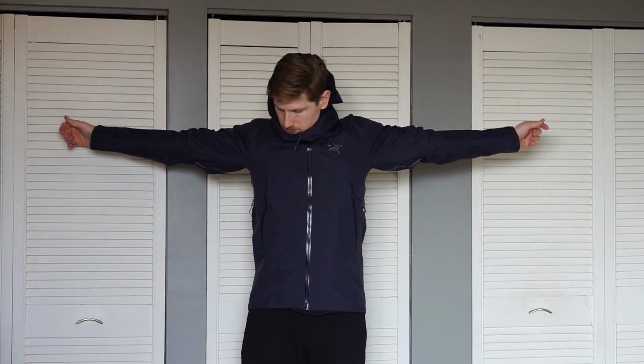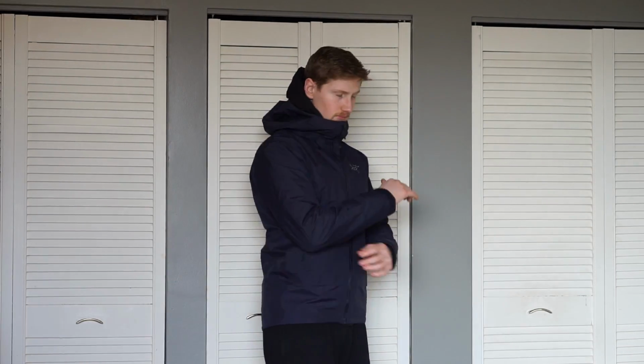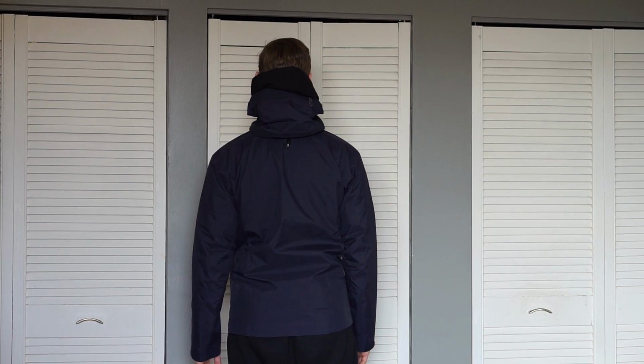But if you plan on layering this at all in the winter, I definitely recommend staying true to size or even going up a size. So yeah, depending on your use case, that'll really depend what size you go for. If you're using it for all year, then I'd recommend going true to size or up. And then if you just want to use it for the summer and don't really need to layer a sweater underneath or an insulated jacket, then you can maybe size down and get a more fitted look.